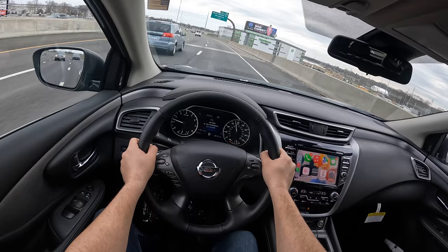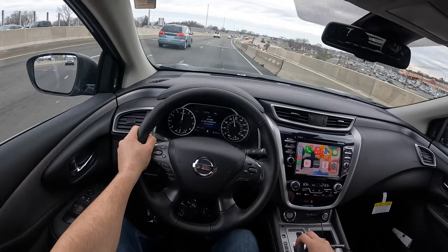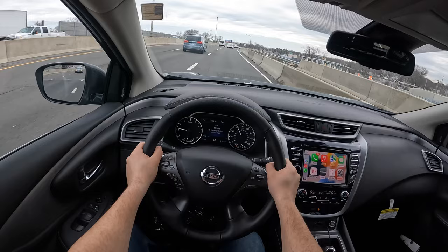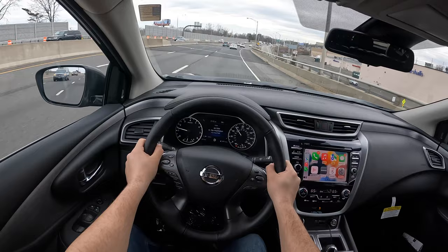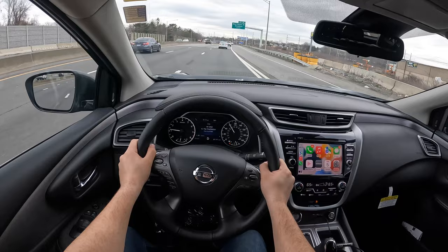Even with this CVT transmission, it does have plus and minus, so you could actually downshift and upshift. The manual mode is very responsive, and seeing out of this SUV is very good. The mirrors are nice and big, and this Murano has a blind spot monitoring system, lane keeping assist, and adaptive cruise control. I'll try the safety features when I hop on the other side of the highway, but this thing drives amazing. The suspension setup is very good, and even taking this thing around corners, it feels confident. There is not a lot of body lean. I actually did not feel any body lean.